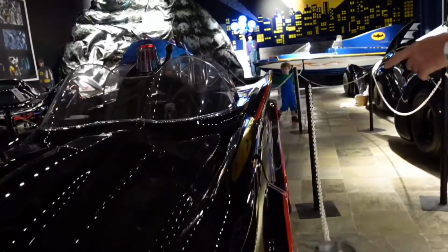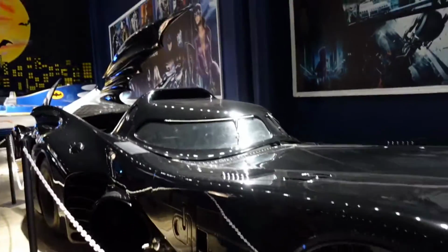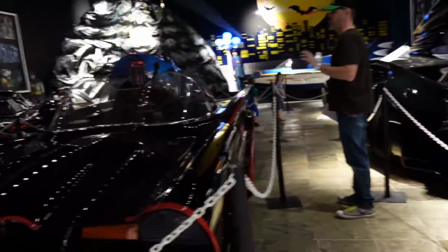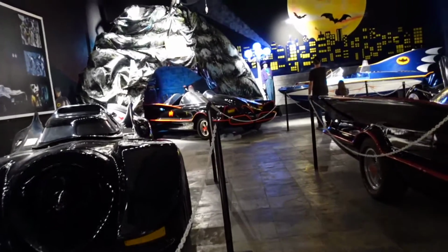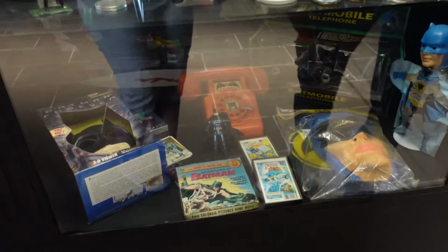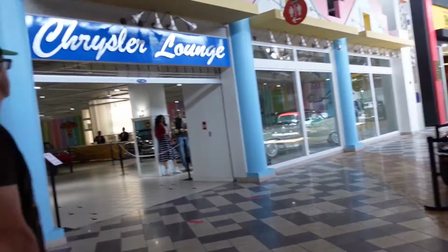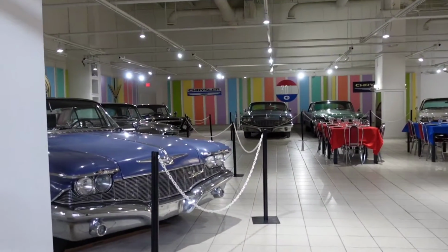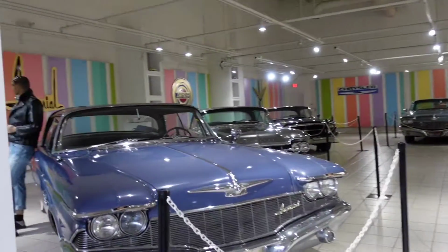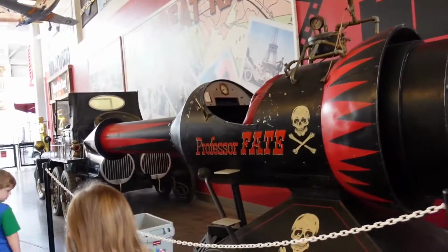This is from the original series. I don't know if it's the same car, but it is from the original television series. Some more collectible stuff. There's the Villains. Chrysler Lounge. These were Richmond's car here. Look at these. These look nice. All right, so they got the England section here. Professor Fate, I don't know.